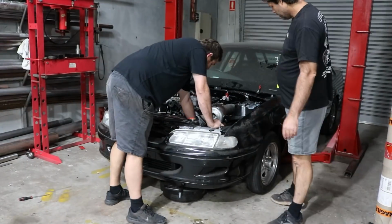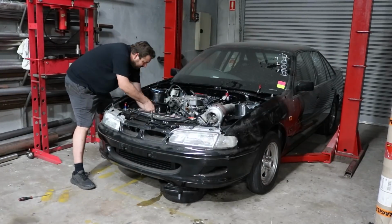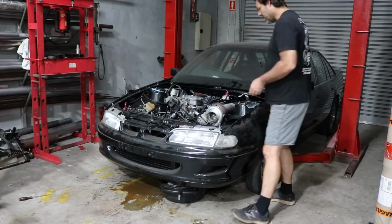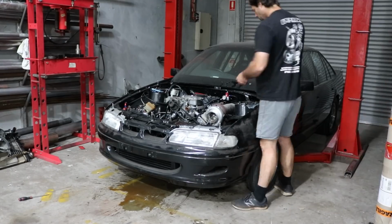I don't care. Need water in there, eh? Oh, it's actually probably in the sump these days. Poor old Kevo, he's had no love. Oh, I reckon you got at least half of it in the pan. Why does the radiator smell like dirty socks?